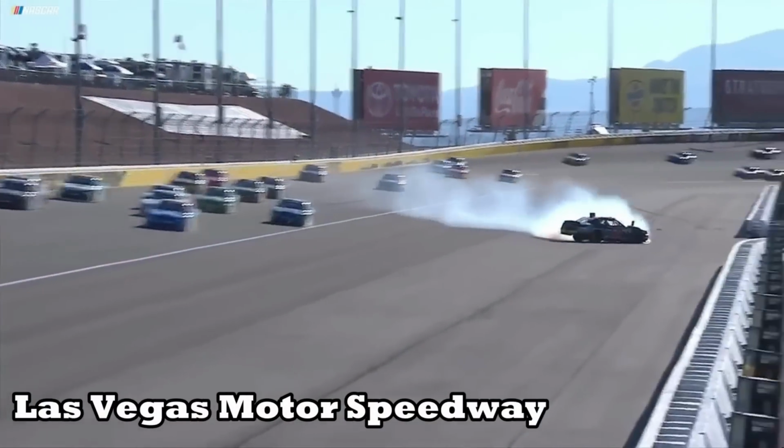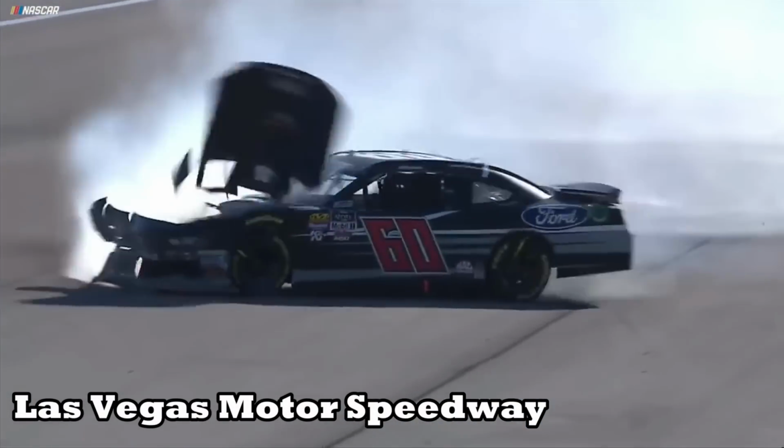Back down, they block. The 60 goes around. Briscoe hard into the wall.